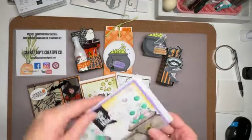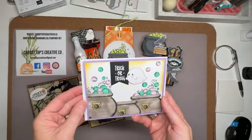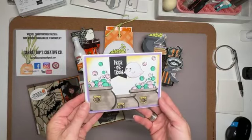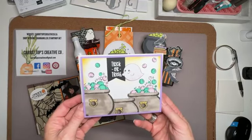So that's another cute one. And then I made this one using one of the ghosts from the cute Halloween paper, and then kind of themed the coloring around that purple. So Highland Heather. I thought it was cute.